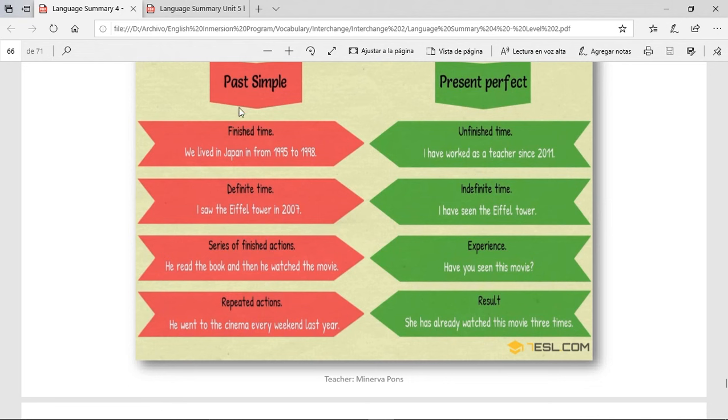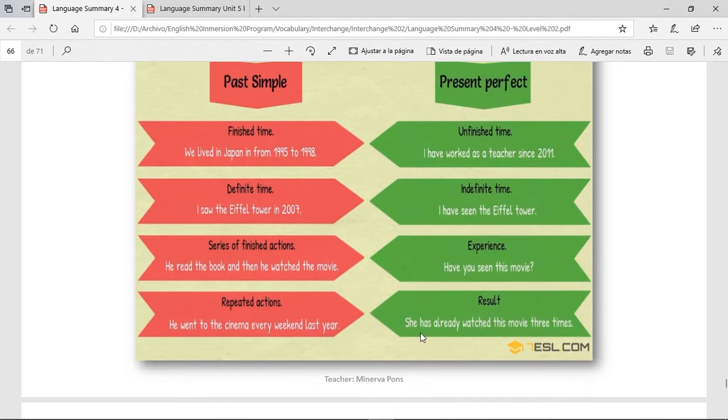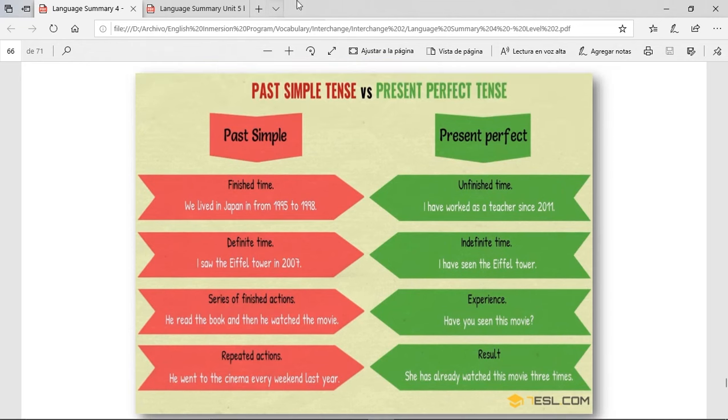And we also use past simple for repeated actions. He went to the cinema every weekend last year. Things that happened a lot in the past. But for the present perfect, we use it for results. She has already watched this movie 3 times. This is the result.